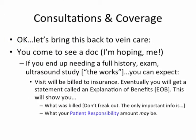Okay, so let's bring this back to vein care. You come to see a vein specialist, and if you're there for a full consultation, history, exam, ultrasound, the works, if you will, you can expect that your visit will be billed to insurance, and you may need to pay a copay. Eventually, you will likely receive by mail or email a statement from your insurance company called an explanation of benefits, or an EOB.